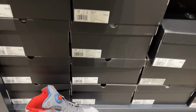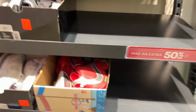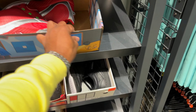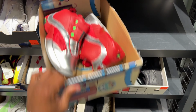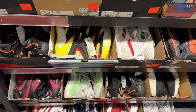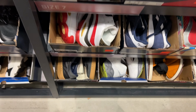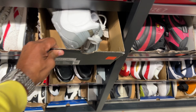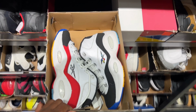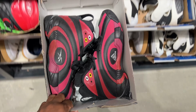Multiple sizes, Shaq Attacks. Take an additional 50% off all the shoes I'm about to show. Like these joints. I don't know the price though. What about these pumps? I like them. They're 130. They also got the white, gold, and red Answers, 154. The additional 50% off. They got these Answer 4s in gray and white. Those are 130 as well. They also got the Questions. Too colorful for my taste. No pricing. Shaqnosis, Questions, Theories.